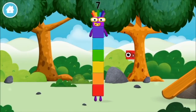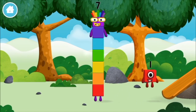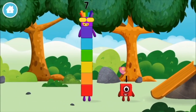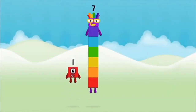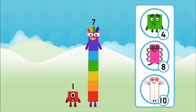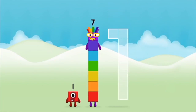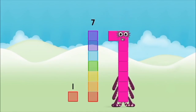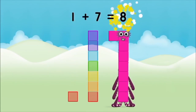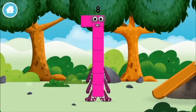One, two, I've found a number block. What number block will you make when you add these two number blocks together? Correct! You chose the right answer. Add the number blocks together. 1 plus 7 equals 8! Amazing! You made number block 8. You made a new number block.